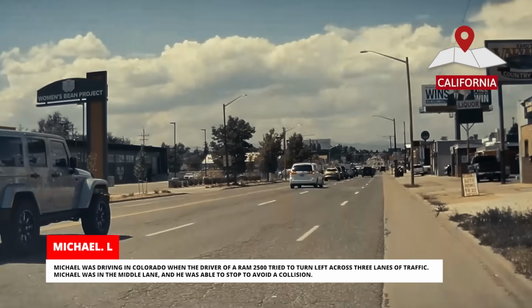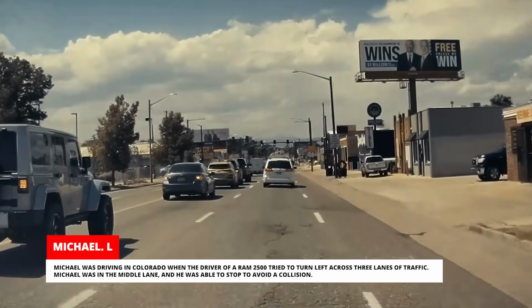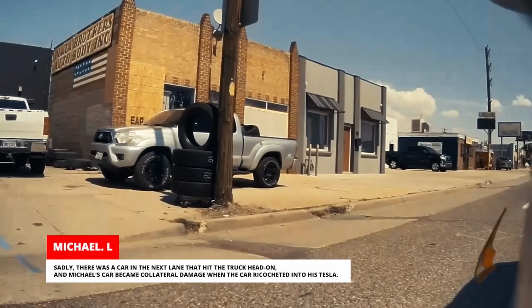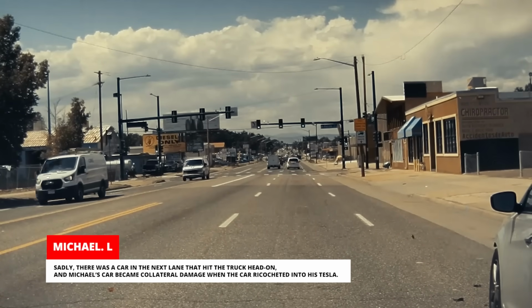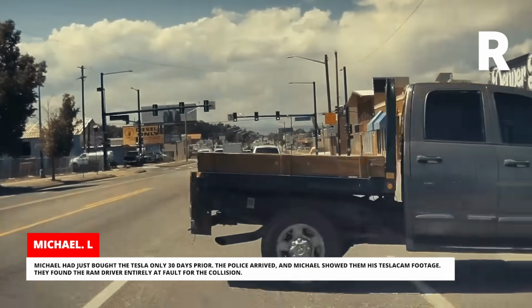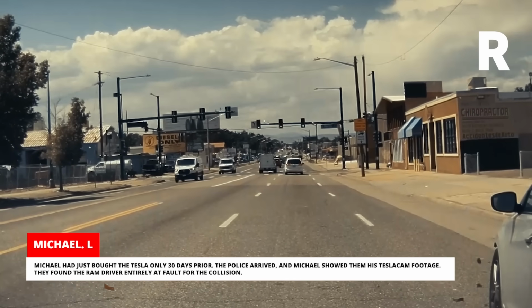Michael was driving in Colorado when the driver of a Ram 2500 tried to turn left across 3 lanes of traffic. Michael was in the middle lane and he was able to stop to avoid a collision. Sadly, there was a car in the next lane that hit the truck head-on, and Michael's car became collateral damage when the car ricocheted into his Tesla. Michael had just bought the Tesla only 30 days prior. The police arrived and Michael showed them his Teslacam footage. They found the Ram driver entirely at fault for the collision.